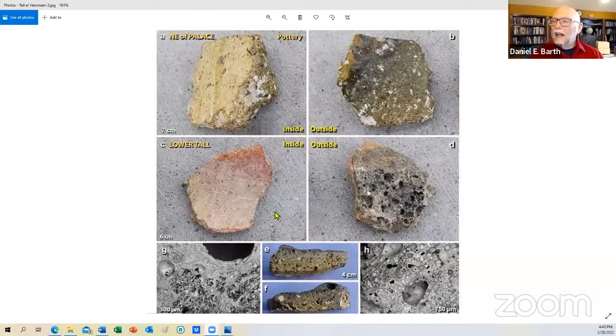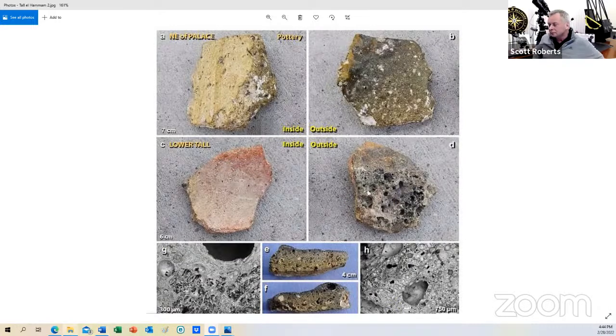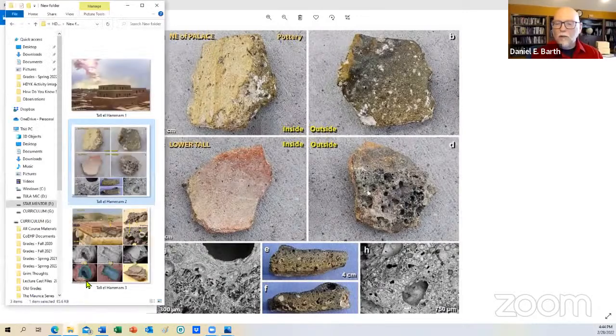Here's a view of some of this pottery. And it shows the inside and the outside of pottery and things that they found near the palace. And here's some tektites and different things. If you're seeing this material, it's boiling. This is like a clay pot, like terracotta. And you see that it's boiling. And you go, oh my gosh, this is terrible.